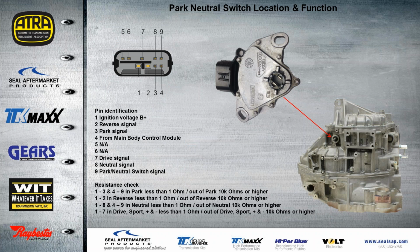The range sensor here, the park neutral switch, is located right on top of the case towards the back, right by the differential. And you have the pin ID for that also. And we've given you some resistance checks and parameters that you can do if you want to check out the range sensor.